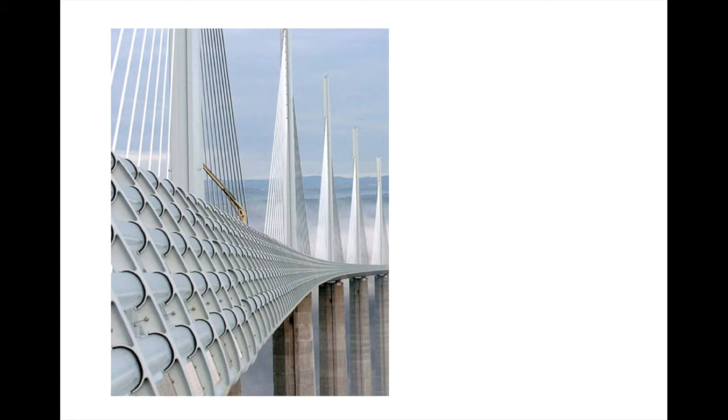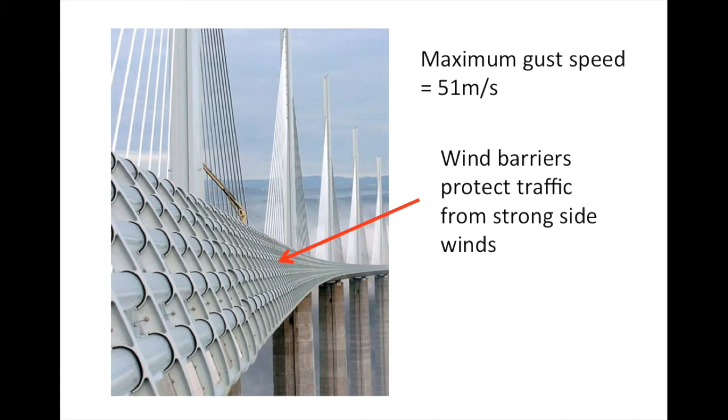The bridge is able to withstand wind gusts of 51 meters per second when operational and could withstand 90% of this value during construction. Heavy-duty windscreens are installed to protect traffic from side winds, as they reduce the effect of the wind by 50%, reflecting the speed of the wind found at ground level.